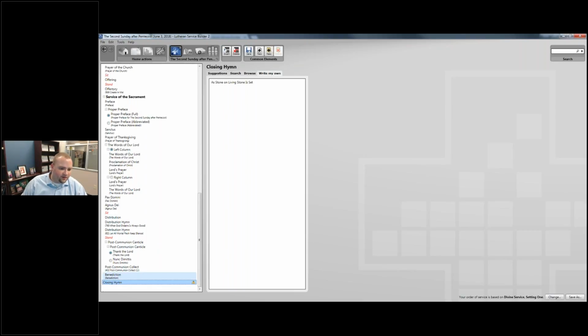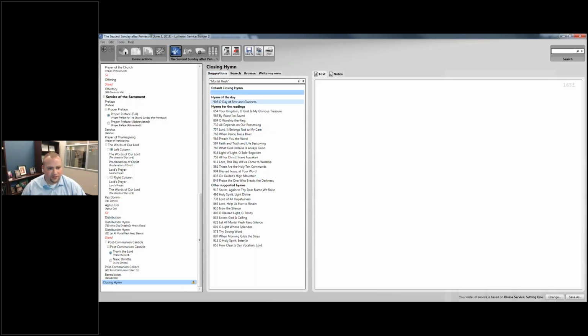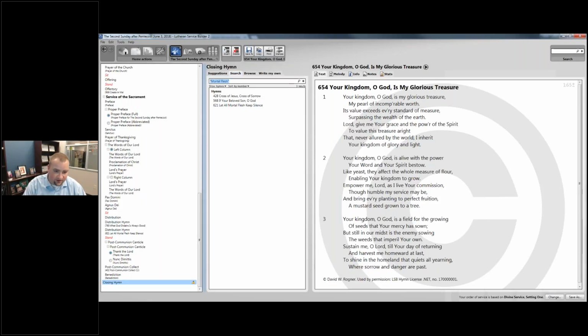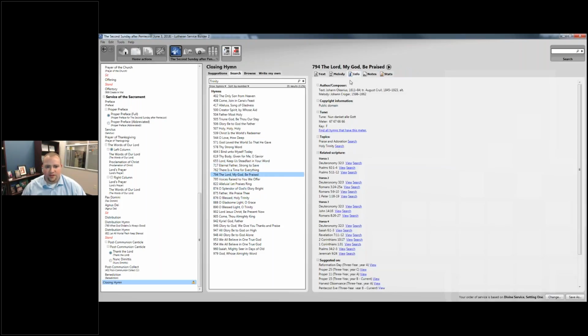Now, when I click on the hymn, it'll give me suggestions because it's a hymn. There is no default closing hymn, but we could choose one of these other ones. So let's say we were searching for the topic of Trinity. We could go in that. And the one I'm looking for is 794, The Lord My God Be Praised. Within the information, it's praise and adoration and Holy Trinity. So I'm going to just drop that in as the closing hymn.